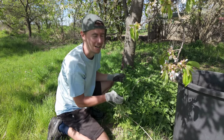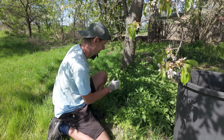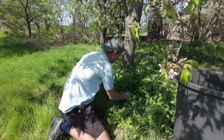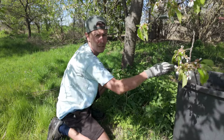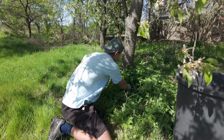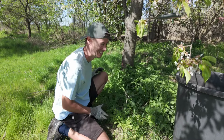I need to wear gloves because otherwise I would be done. Nettles are very common in Europe, but I think people in North America don't know them very well. So when you are here, don't touch them.